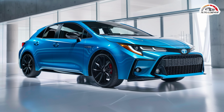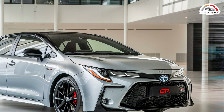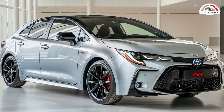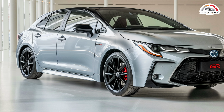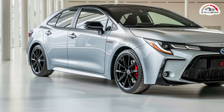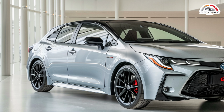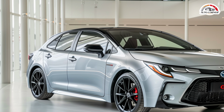In terms of design, the 2025 GR Corolla receives a minor facelift, particularly focused on improving front-end airflow for better cooling. New brake ducts and an additional sub-radiator will help keep temperatures down during track days, ensuring the GR Corolla stays cool under pressure.